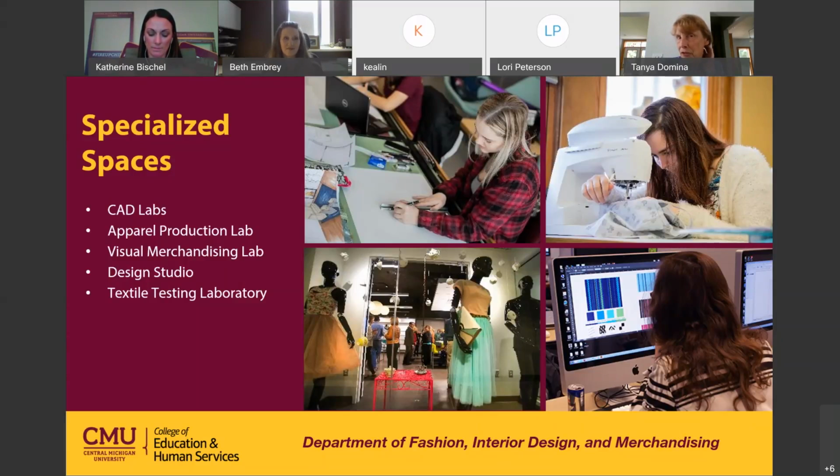Another specialized space is our visual merchandising lab, and there is nothing else like it anywhere in the country. And in that visual merchandising lab, you have the opportunity to create large scale windows like you see in the bottom of your screen. We also have shadow boxes. And then inside, it's sort of set up like a store environment. So students have the opportunity to learn how to merchandise walls, merchandise fixtures.